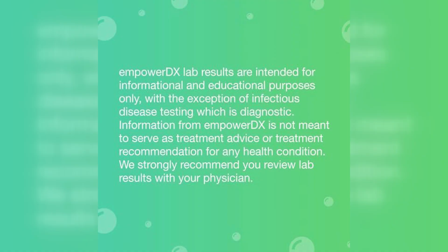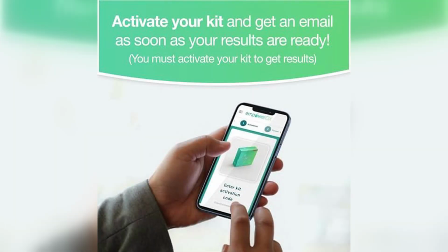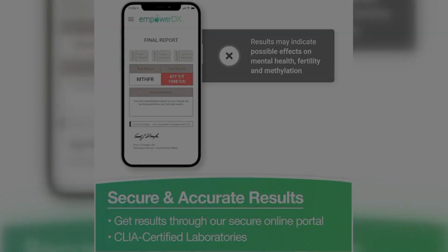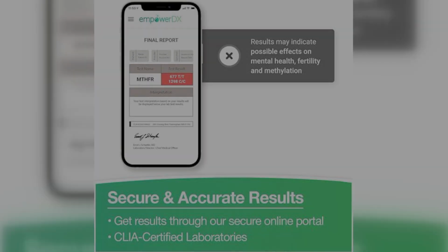Methylation is responsible for things like regulating homocysteine levels, which is an amino acid that can cause significant damage to your blood vessels and increase cardiovascular risks if it gets too high. Even more importantly, for everyday wellness, methylation plays a direct role in how your brain produces crucial mood neurotransmitters, including dopamine, serotonin, and norepinephrine.